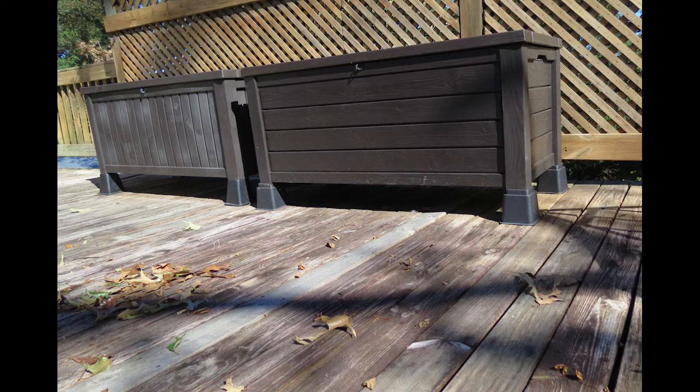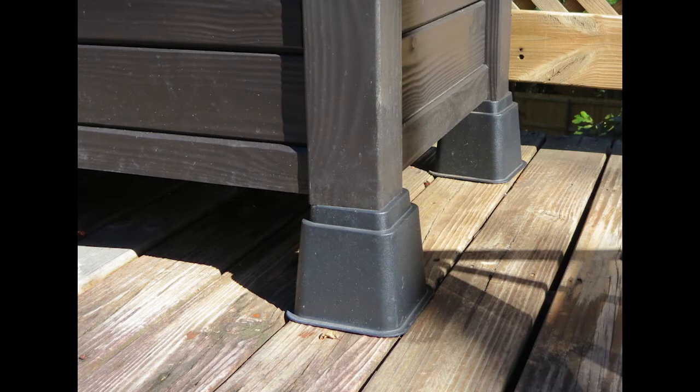And the good thing about this, it allows me to blow the leaves out from under it too. So if the deck gets dirty, I can actually blow out from underneath it. This is a closer up photograph. It almost looks like it was made for it.